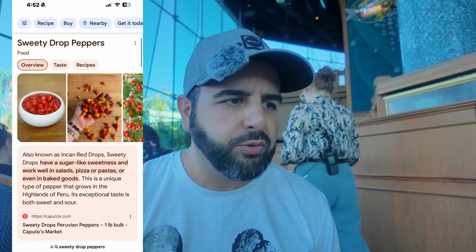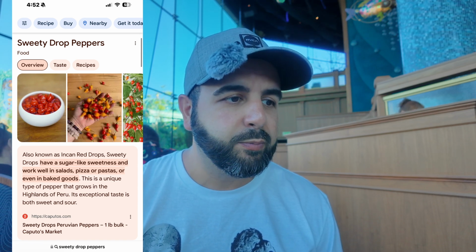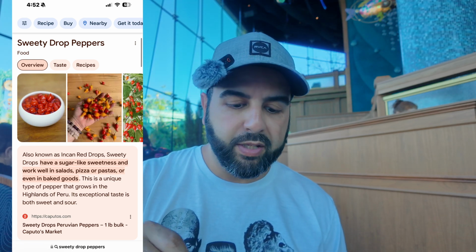Also known as Incan red drops, sweetie red drops have a sugar-like sweetness and work well in salads, pizza, or pastas, or even in baked goods. So that makes sense. And corn chowder. And corn chowder, apparently. That makes sense why it gives that little bit of sweetness. It's a unique pepper that only grows in Peru.